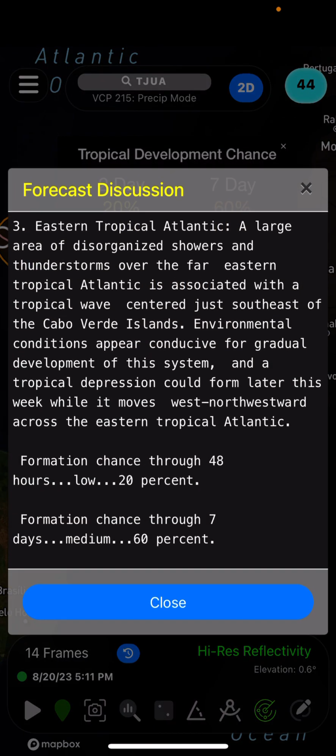So this is the eastern tropical Atlantic here. A large area of disorganized showers and thunderstorms over the far eastern tropical Atlantic is associated with a tropical wave centered just southeast of the Cabo Verde Islands. Environmental conditions appear conducive for gradual development of the system, and a tropical depression could form later this week while it moves west-northwestward across the eastern tropical Atlantic. The formation chances are at the bottom of your screen there.